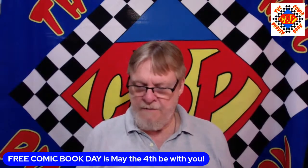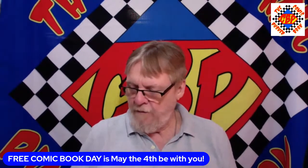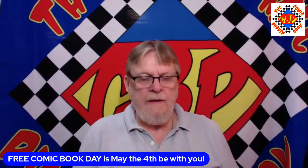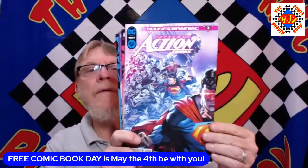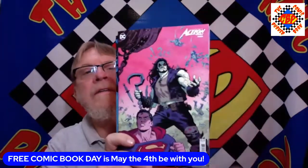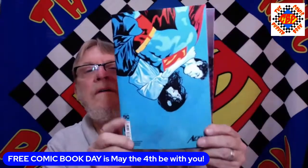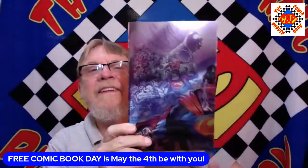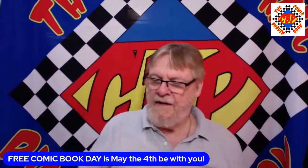Action Comics, issue number 1064, has multiple covers. There's that one. As you can see, that's a connecting one. There's that one. The main man, Lobo. Superman and Lois. No, I'm not holding it upside down. And then this shiny foil version of that connecting cover.